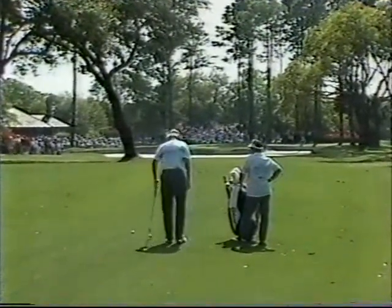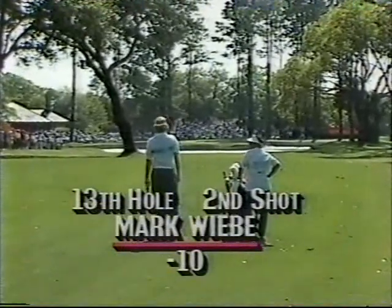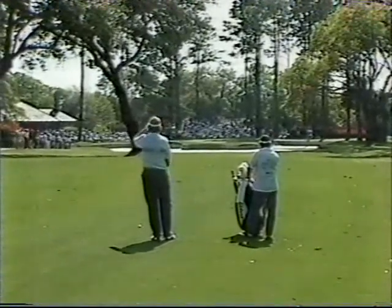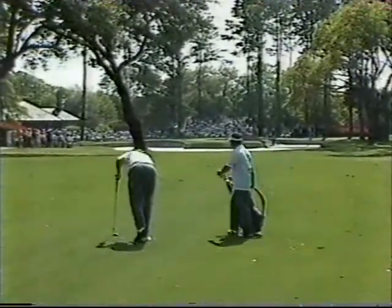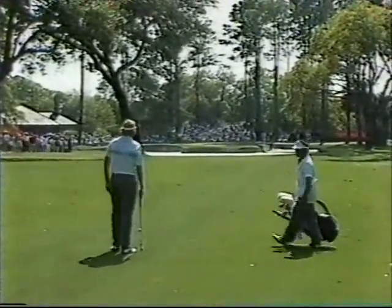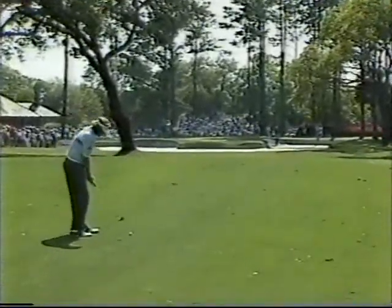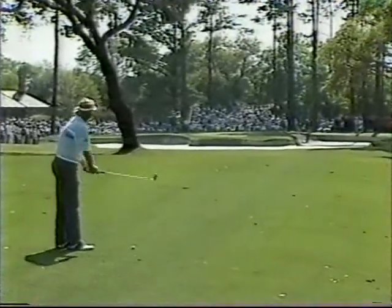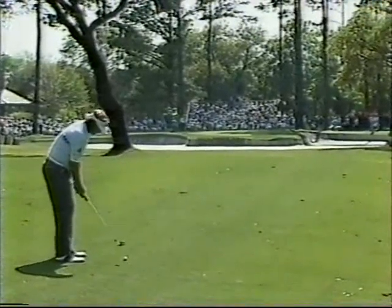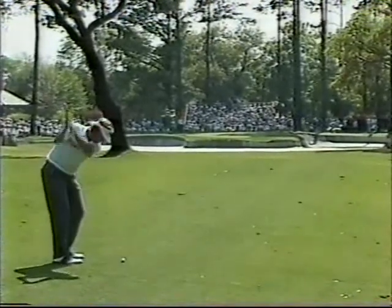There's Mark Wiebe from the fairway. Mark is 3 under par for the day. Minus 10 for the tournament. Those are not fake birds in the background. Those are real birds singing on this beautiful Easter Sunday. Mark's plenty back of that tree. He'll just hit this ball right over the top of it. Probably's got an 8-iron, maybe a 9.